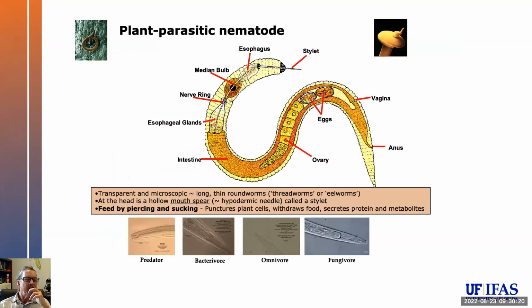Let me go back here. I do want to point out that when you think about soil, there's definitely a lot of plant parasitic nematodes, especially in agricultural soil, but still the majority of nematodes in your soil are not going to be plant parasites. The majority are going to be nematodes that feed on bacteria, on fungi, or on other nematodes, and they all play an important role in the whole nutrient cycle process in your soil. So keep in mind that nematodes are the most abundant multicellular animals on the planet. Any handful of soil will typically contain hundreds to thousands of nematodes, mostly beneficial.